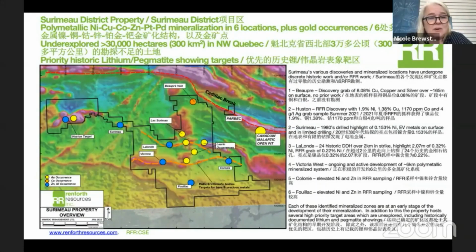Why is it not our highest priority? Well, if you look at the blue dots on this map, you'll see that we have outlined 6 different areas where we have polymetallic mineralization, being the EV battery metal suite of primarily nickel, ultramafic intrusive, which is hosting nickel and cobalt, which we see in the existing government airborne magnetics. This trend in the center of the property, the lower of the two orange trends, is more than 20 kilometers, which appears in geophysical surveys as a high mag.